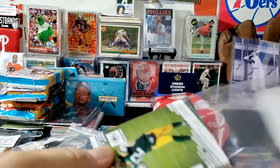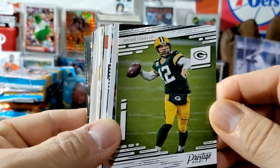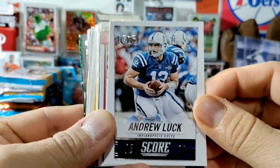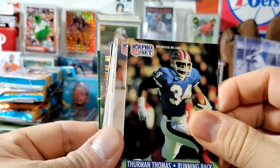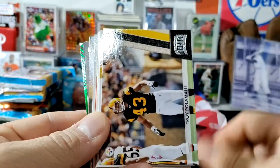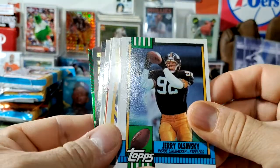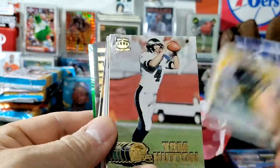Got Aaron Rodgers because he's my fantasy quarterback. So I was mad when he got out for COVID, but Aaron Rodgers there, another Aaron Rodgers, and another one. Another. Andrew Luck. I always liked Andrew Luck. Tony Gonzalez. Thurman Thomas. Another Thurman Thomas. Big Ben. Troy Polamalu. Deontay Johnson. Gary Anderson. Olszewski. Leon Thomas. Derek Hill.